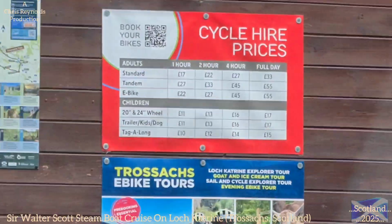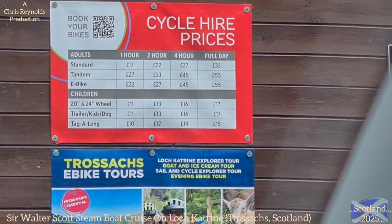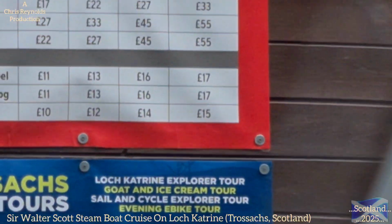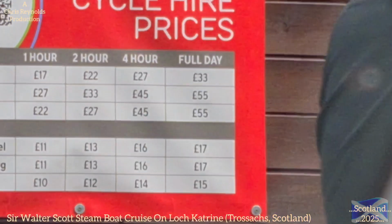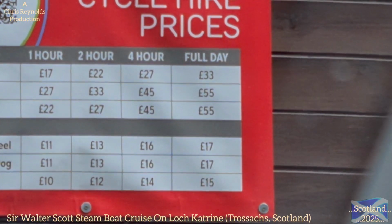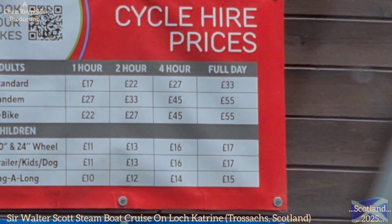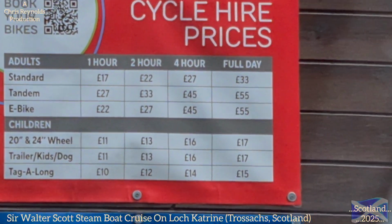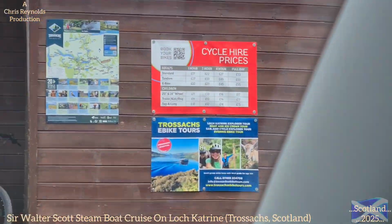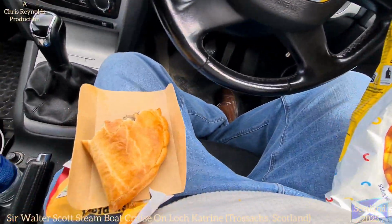Because that's quite a lot of money. I don't know what their opening hours are, but a full day for me is 24 hours. The price before it is 4 hours, which is 45 quid, so it goes to full day. In my reckoning, a full day is 24 hours, but do they mean a full day for their actual opening hours? I haven't even looked into it yet, but I'll finish off here first and then I'll go have a look.